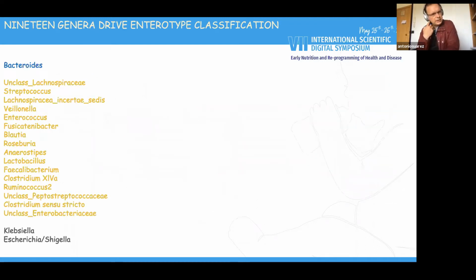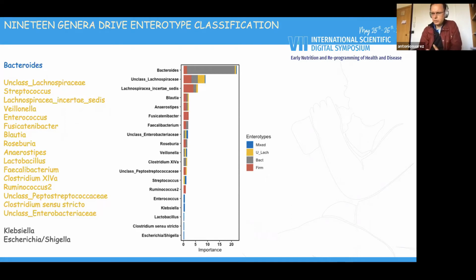And when we looked at the data, in this algorithm we introduced 87 genera, 87. Only 19 were enough to describe these enterotypes. So these are the most important genera in our samples to define the enterotypes, only 19. The contribution to the clustering of these enterotypes, to the organization, is quite dissimilar. For example, Bacteroides is present as a driver in the four enterotypes, but mostly in the third, as we showed previously.